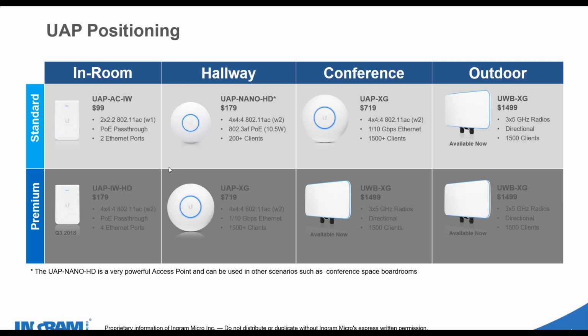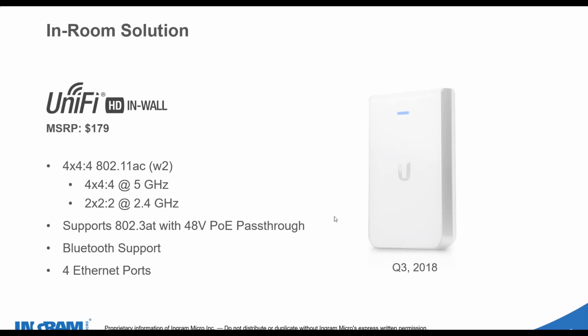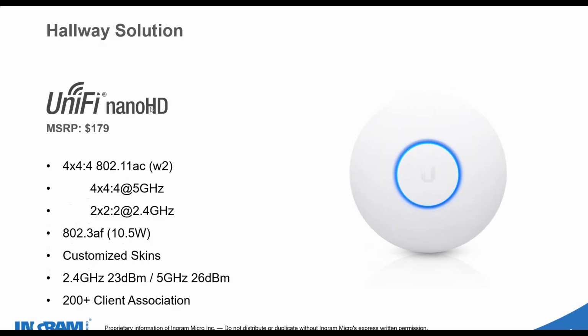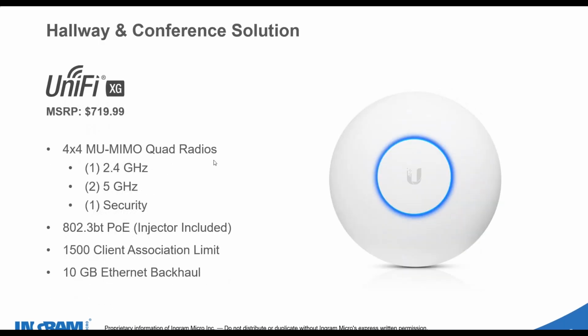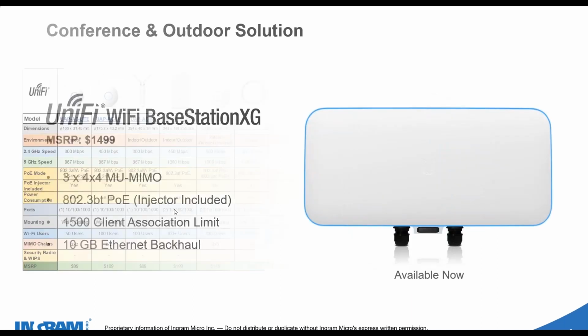Same number of clients, same amount of bandwidth available from the access point, but the difference with this one is that it's outdoor rated. It also has directional antennas built in. This is one that's made for stadiums, very high density environments. So those are some of the newer, top performing models that they offer nowadays. Here are some more detailed specs on those: the HD in-wall, the Nano HD I mentioned, the UAP XG, and then the UWB XG, the outdoor rated option.